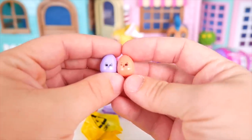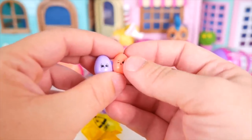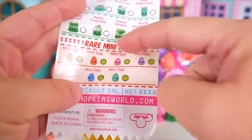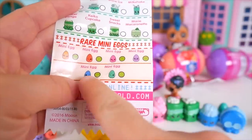And it's another one in a different color. It's the peach color. It would be so fun to get one in all of the different colors. Let's see, let's come back over here and see. We have 1, 2, 3, 4, 5, 6 different colors. So we already have the teal and blue.